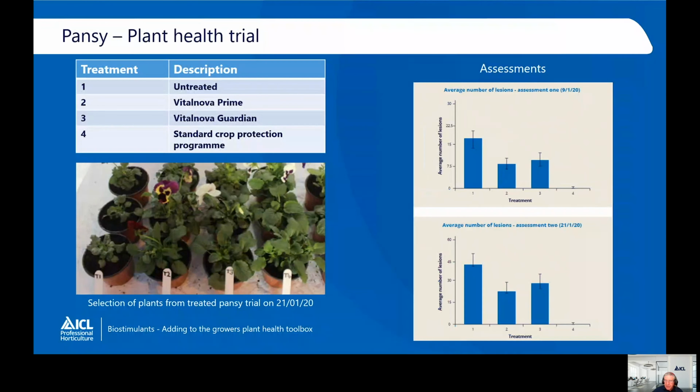So just so you know what we did to prove the efficacy of these products, we did some independent trials and we wanted to see just what these would do on their own. So we're not putting these into programs with crop protection products, but you know now that you can do this. But this is just looking at what these products can do purely on their own.